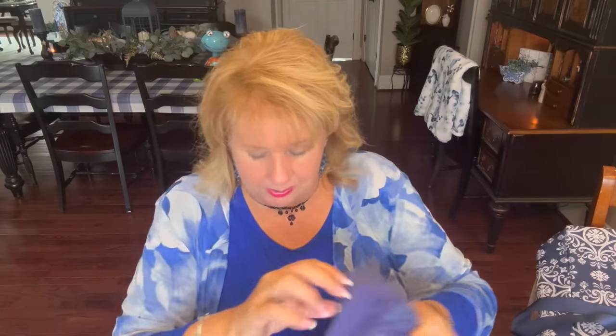So I got him two mamingo towels. Aren't they cute? They are so cute. And even just a regular size towel, these are a really nice size. Love this, and I got two.